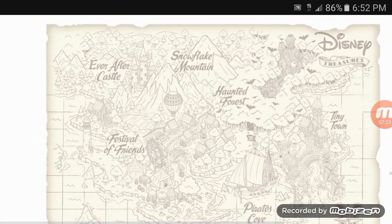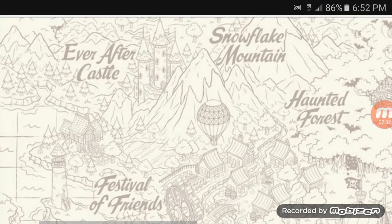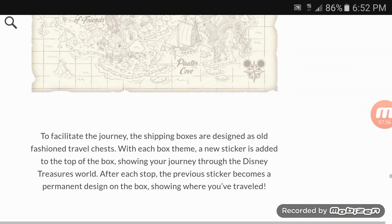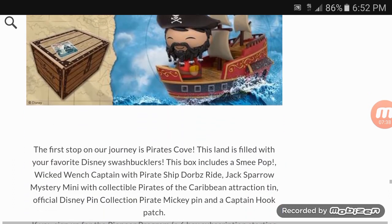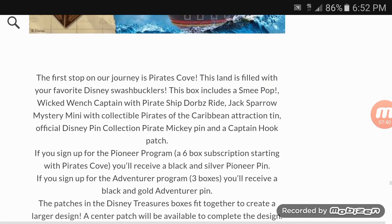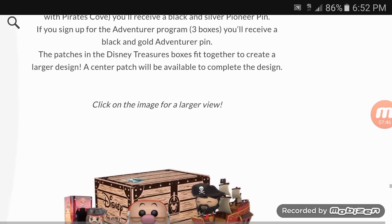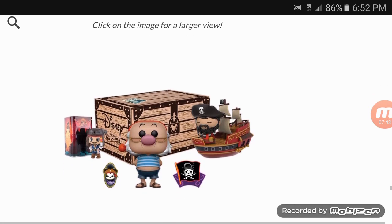I'm guessing we're probably going to keep going in that counterclockwise motion, and I'm guessing it's probably going to be Ever After Castle. Now they are saying that it is going to be one of those things that's up in the air as to where they're going next, and you might be able to have some kind of influence on where they're going next. But here is the inside of the box.